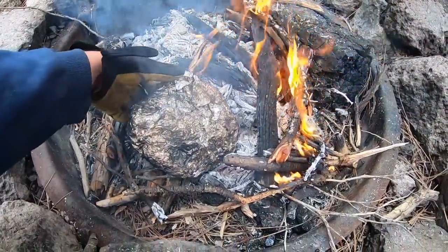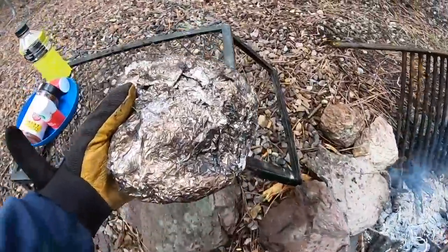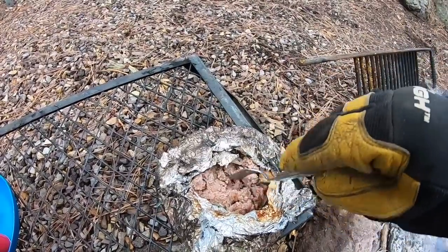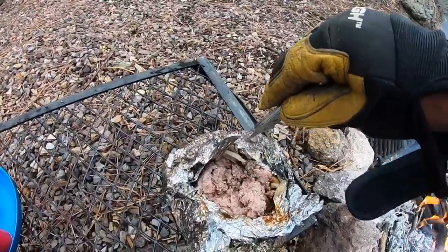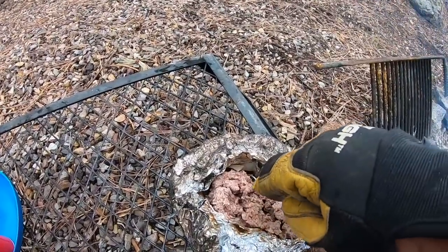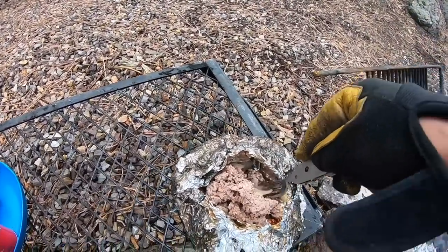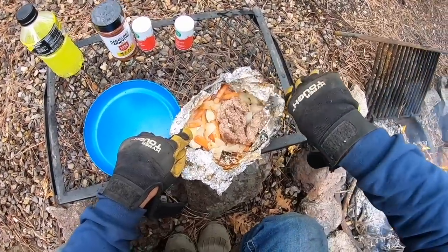All right, it should be done. It's been in there for like 30 minutes. Let's bring it over here. So the meat's cooked all the way. That's good. Let's see if the potatoes are soft. Oh yeah, we are looking good. I think we're ready to eat. All right. Look at that.